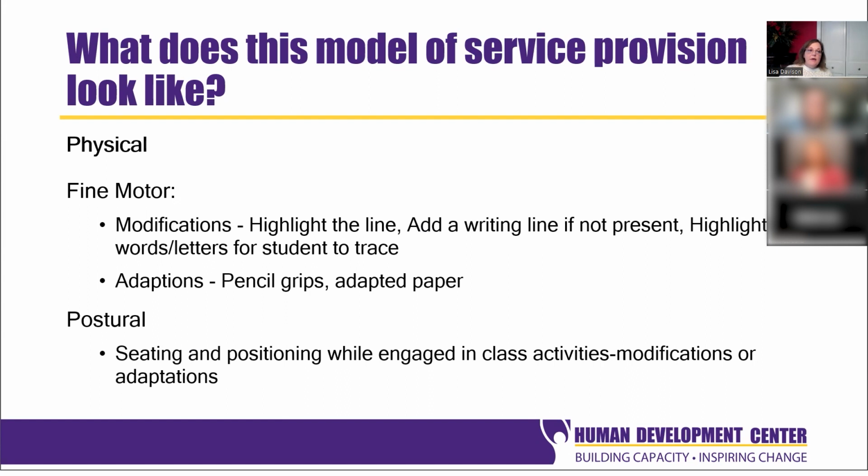teacher is providing, let's say, a worksheet, and you have a student that has some fine motor difficulties and they have a worksheet that has no writing lines on it. So if OT's in the classroom, you can show teachers ways to modify that worksheet. It also gives them the modeling, gives them the opportunity to see that some of the things that we recommend are not necessarily time and labor intensive. They're real simple strategies you can do as you walk around the classroom.